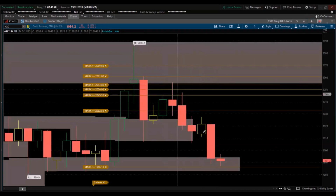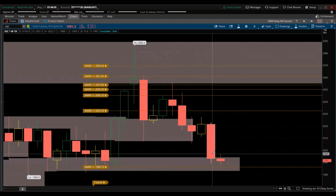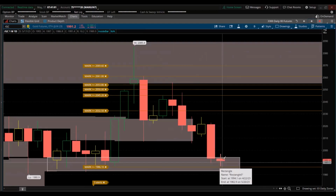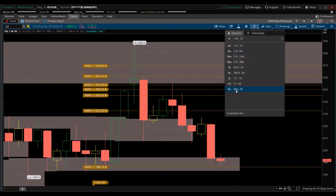Gold trending down, testing this demand zone of prior buyers. I don't like that big move down that we had yesterday. So I'm considering closing my long position, even if it's at break even. I'll see what happens today. Let's put it on a weekly.